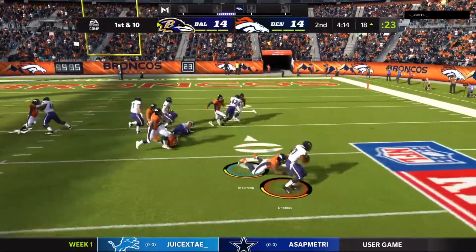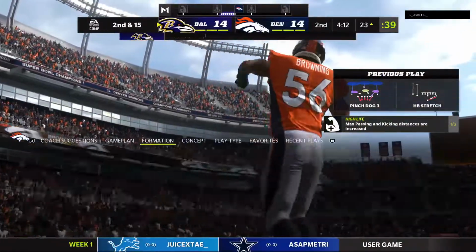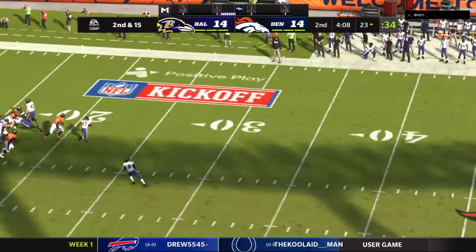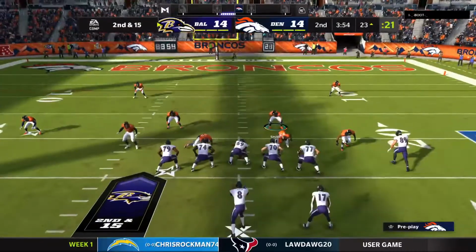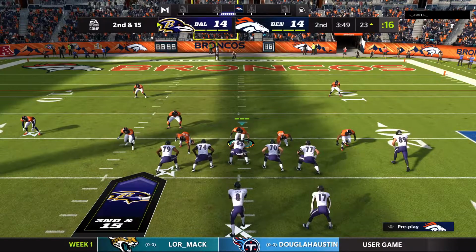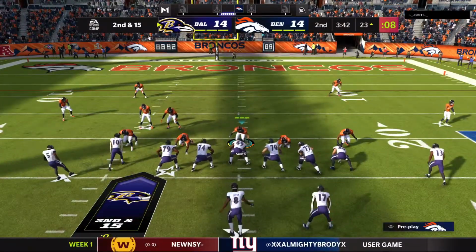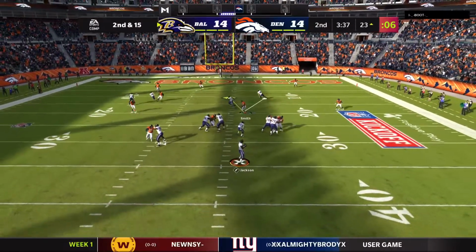On 1st and 10, it's Dobbins. And he will lose yardage here back at the 23-yard line. It's a loss of 5 there, bringing up 2nd. The running lanes have definitely not been there for him here in the first half, and I don't think it's all been his fault. His offensive line hasn't given him much space. A loss results there. On 2nd and 15 now.